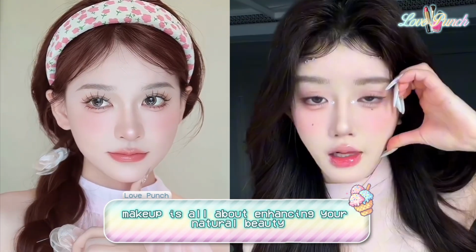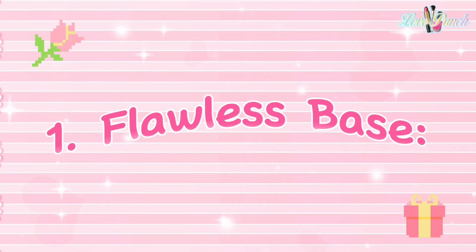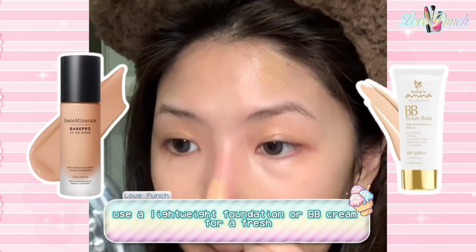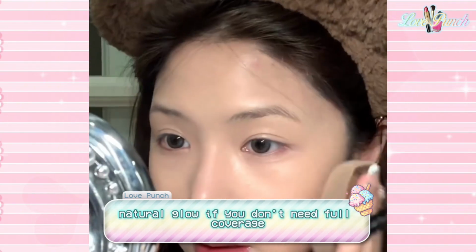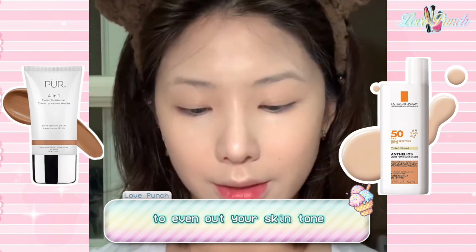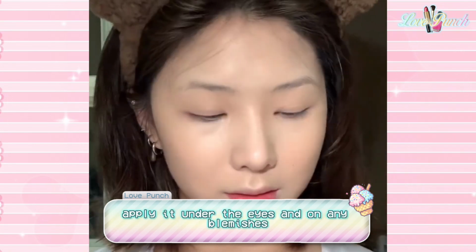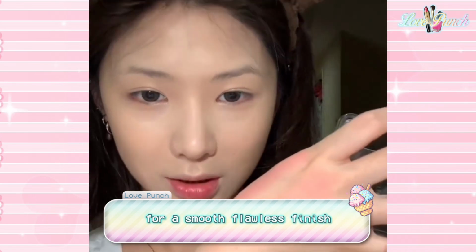Chapter 1. Makeup. Makeup is all about enhancing your natural beauty. Here's how to keep it simple but stunning. 1. Flawless base. Use a lightweight foundation or BB cream for a fresh, natural glow. If you don't need full coverage, opt for a tinted moisturizer or SPF to even out your skin tone. A good concealer is your best friend. Apply it under the eyes and on any blemishes for a smooth, flawless finish.